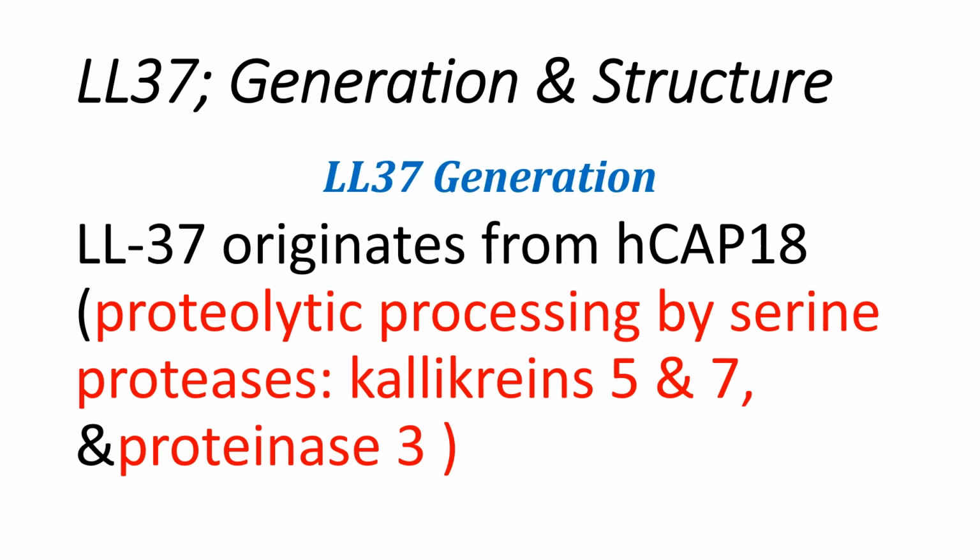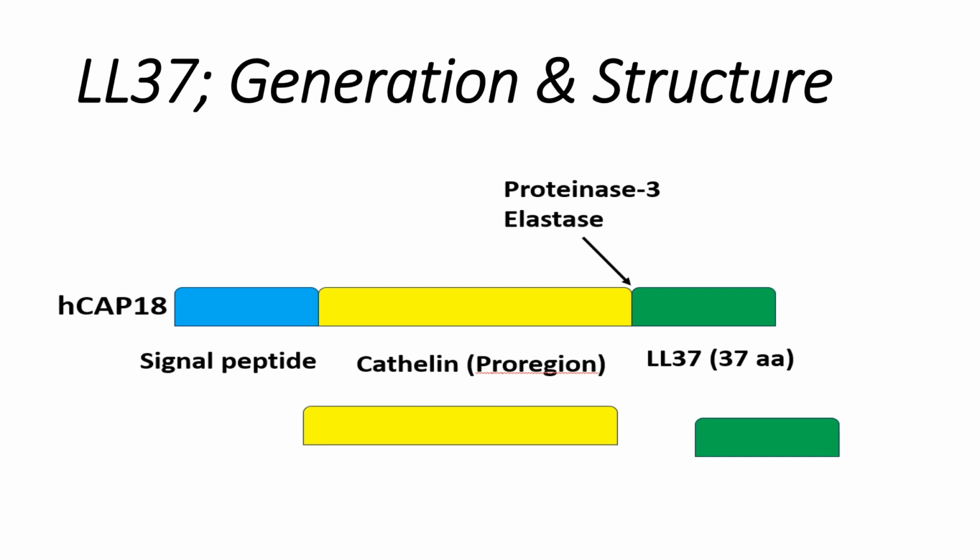And as I said, LL37 originates from the human cathelicidin antimicrobial peptide 18 precursor protein through proteolytic processing by serine proteases, especially kallikreins 5 and 7, which are present in the epidermis, and proteinase 3 primarily found in neutrophils. During this processing, it results in the formation of the signal peptide, 30 amino acids, the cathelin domain, 103 amino acids, and the C-terminal domain, the LL37, which is 37 amino acids, which becomes active following maturation.